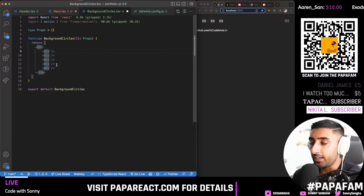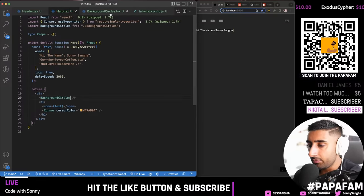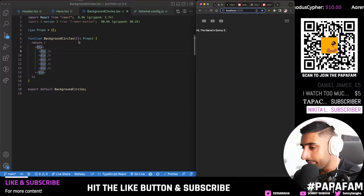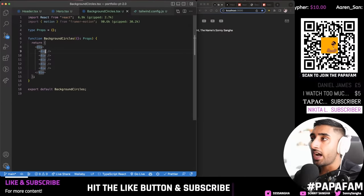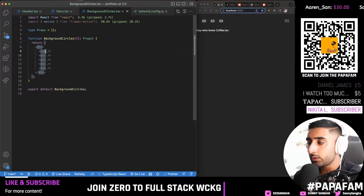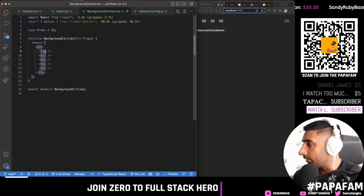I'm going to show you a little trick right now, okay? So firstly, I want to pull this in. So background circles, let's import it so I can see something happening. And here it's freaking out because we haven't got anything. There we go. And I'm going to show you how you can actually have a div represent an object like a shape, okay? So it's kind of cool when you want to draw something on the screen, you can go ahead and customize it as you need to, right?